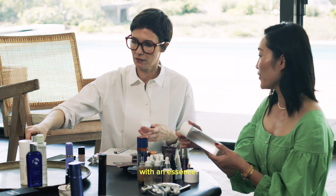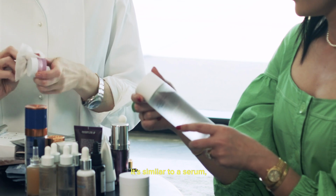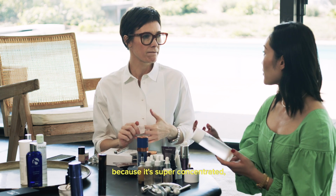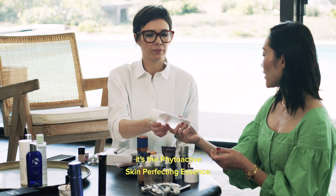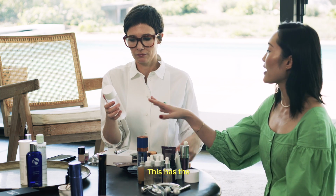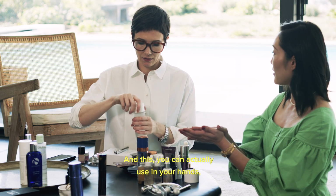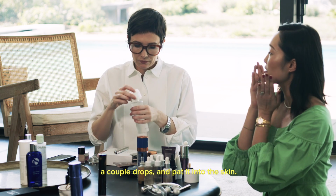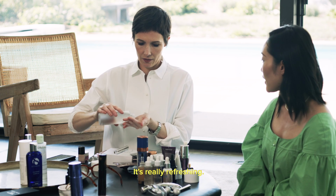You really want to go in with an essence, which in my book is essential. It's similar to a serum because it's super concentrated, but it's more lightweight. This is my favorite from Royal Fern. It's the PHYTOACTIVE Skin Perfecting Essence. I haven't tried this one yet. It's fantastic. And you can actually use this in your hands, a couple drops, and pat it into the skin. Okay, maybe I'll just try it right now. You should. It's really refreshing.